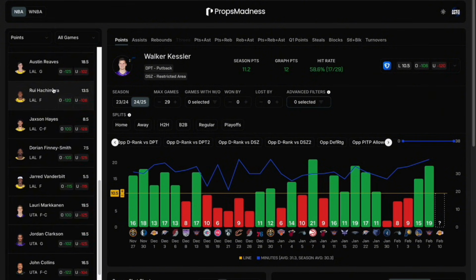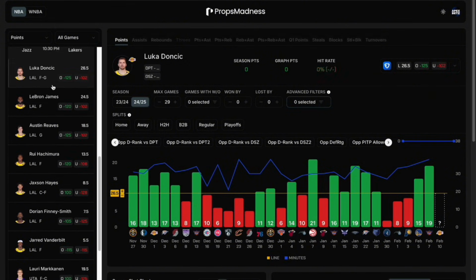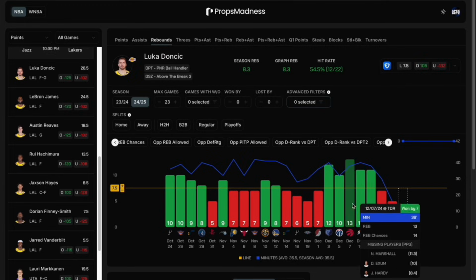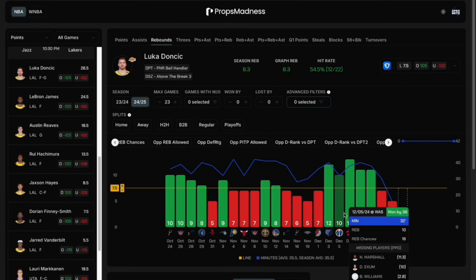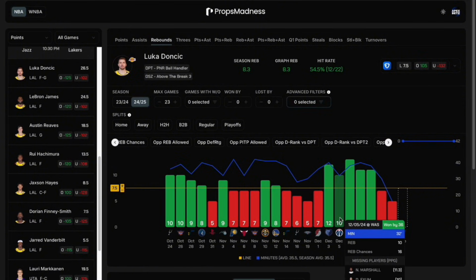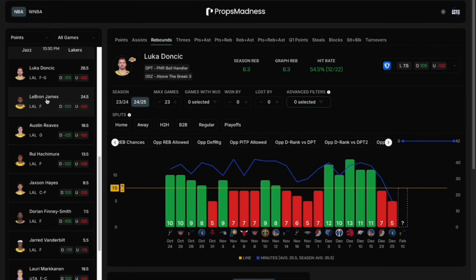Like I said, Luka being in, and of course we can go look at Luka's stats. Luka, even playing on the Mavericks, you can see he grabs rebounds, guys. He just grabs rebounds. You can see 13, 11. He's getting double digits in the majority of his games, and when he's not getting double digits, he's still getting extremely high rebounds. So that would take away from Walker Kessler. But you know, Walker Kessler is a big man, and maybe he takes the rebounds.